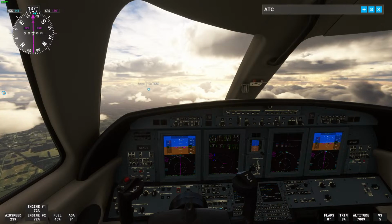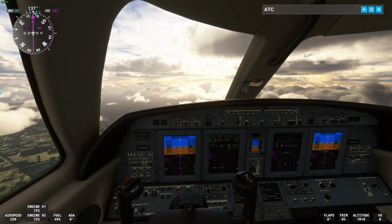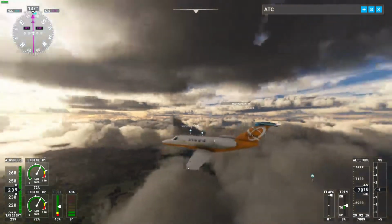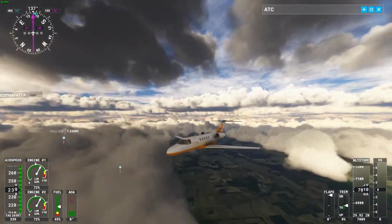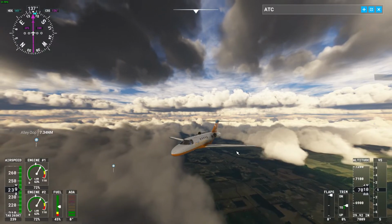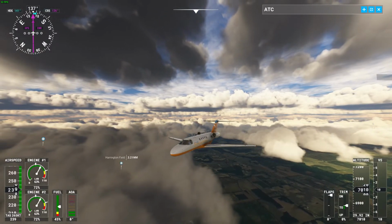Take a look at the scattered clouds that we got going on. So we got a few above us, a few below us. We're basically flying right in the ceiling here.